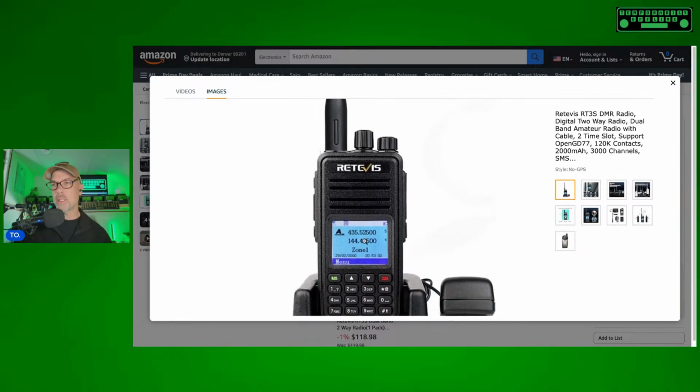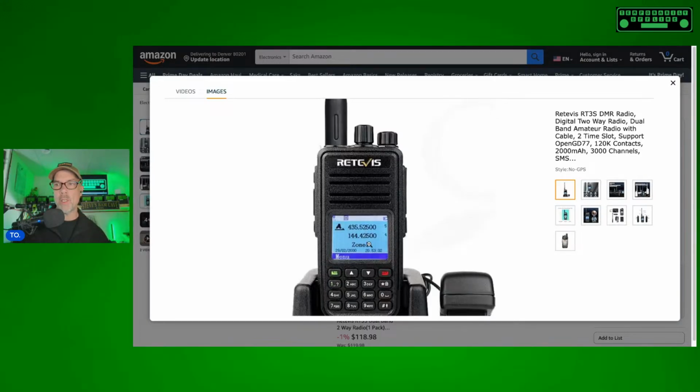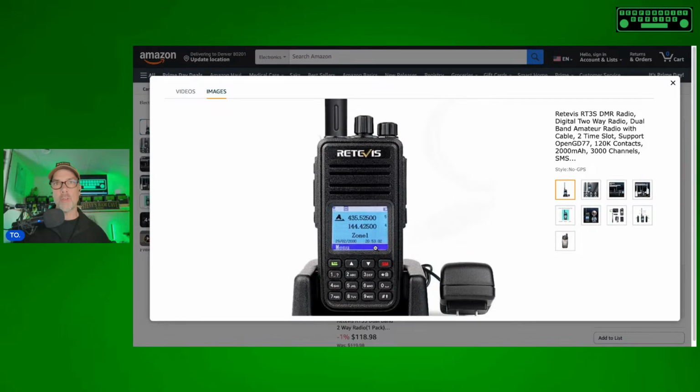But this UI, this screen interface that I see always tells me this is probably an OpenGD77 radio. So if you have a radio that has a front panel screen that looks like this, there's a good 90% chance that it's going to work with OpenGD77. And it works with mobile radios as well as HT style radios.